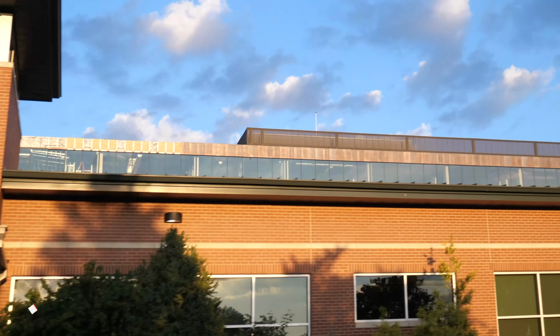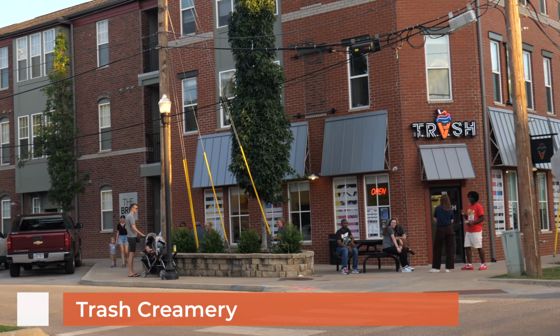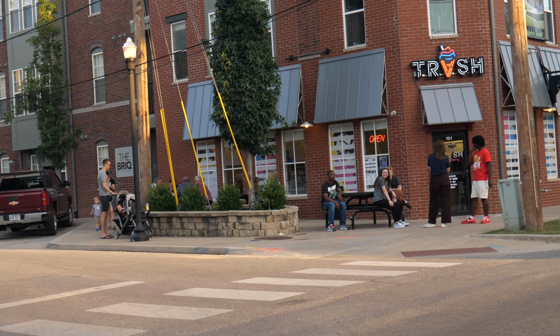And on the outskirts of downtown Bentonville, as you're leaving the downtown Bentonville section, definitely stop out and check out Trash Creamery. Love that place.